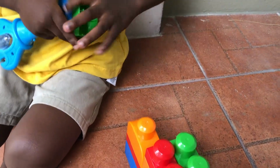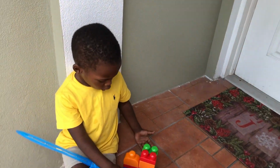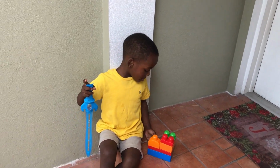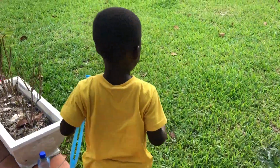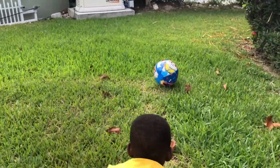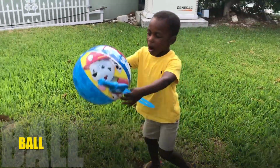Okay, are we going to look for something else that begins with the letter B? What else begins with the letter B? Yes, ma'am. So we're going to hunt for more items that begin with the letter B, right? Yes. Okay, come on, let's hunt for more items that begin with the letter B. Hold on. What is that? A ball.